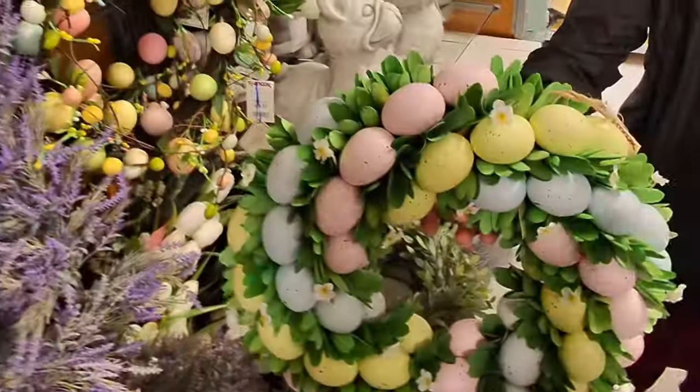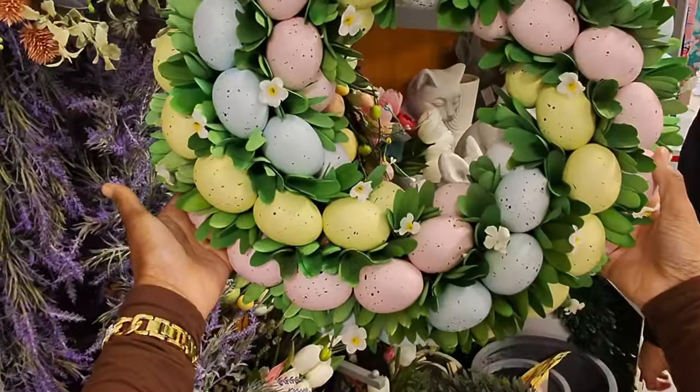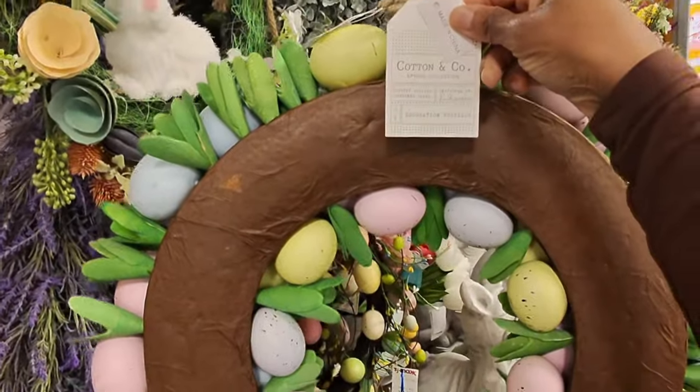Let me move this. There you go. Madison found another one for $19.99. Has a bunch of eggs going around it. This is cute. This is the back. The brand is Cotton & Co. It's their spring collection.